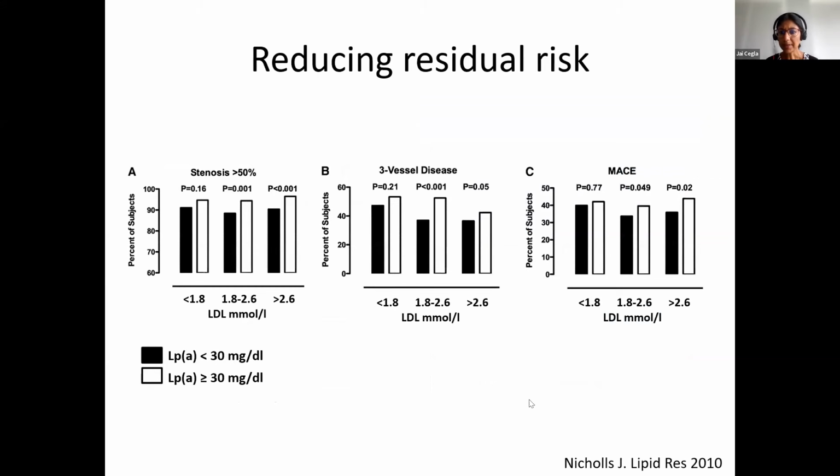And this is data from an angiographic study from Steve Nichols. If we just focus on panel C, looking at MACE event rates, and we look at people with the highest LDL concentration, above 2.6, you've got people in white here with the high Lp(a). You can see that their risk of MACE was higher than those with the low Lp(a). However, when you get to people who are achieving LDLs of less than 1.8, you can see that the risk of the high Lp(a) is attenuated. So this suggests that if we lower the LDL cholesterol enough, we may be able to mitigate some of this risk.